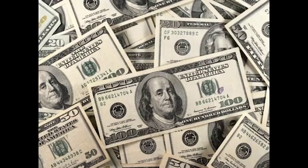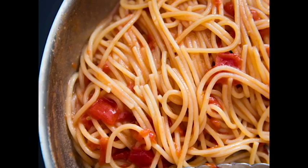Whatever comes, or whatever is the most affordable for them. So I would say some type of chicken or pasta. I know pasta is the easiest thing to make and it lasts for like a day or so.